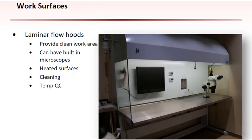Perhaps the second most commonly used piece of equipment in the IVF lab after the incubator is the laminar flow hood. These hoods have been modified to have warm water circulating beneath the surface. Built-in microscopes allow oocytes and embryos to be examined on a warm surface to maintain constant temperature environments in an effort to reduce embryo stress. Hoods are easily wiped down at the end of the day, thus making them easy to maintain. However, temperature across the warm surface can be variable and should be monitored.